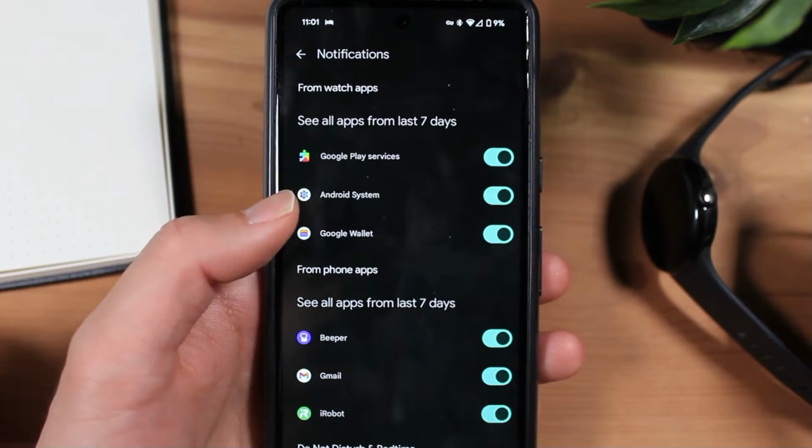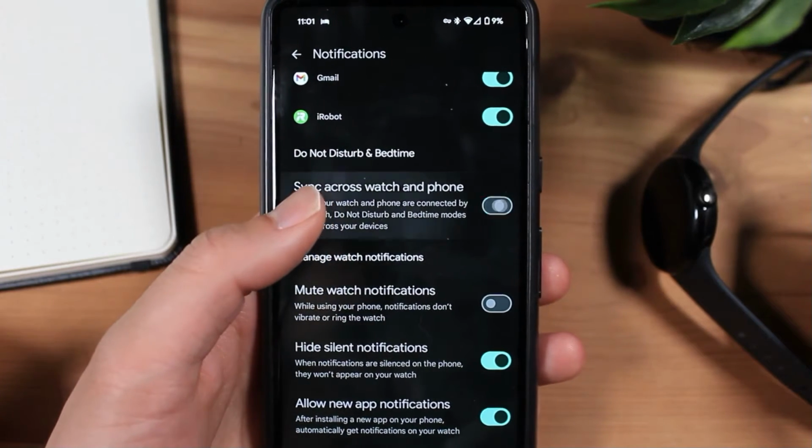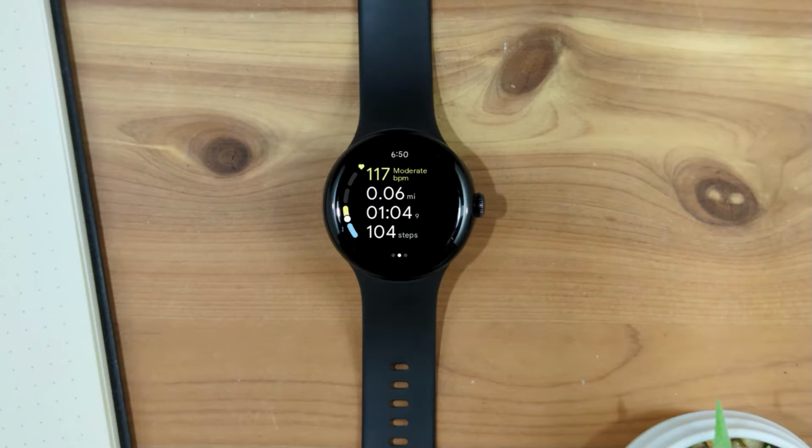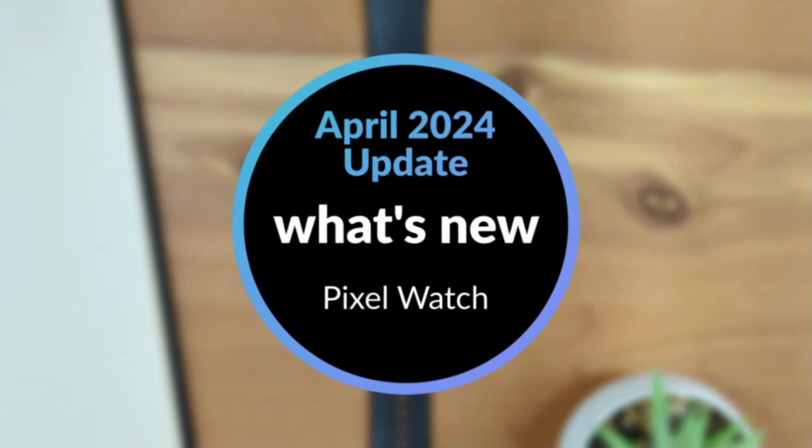Google continues to add new features to its Google Pixel Watch lineup. In this video, we'll look at what's new and recap the December 2023 through March 2024 feature drops for the Pixel Watch.